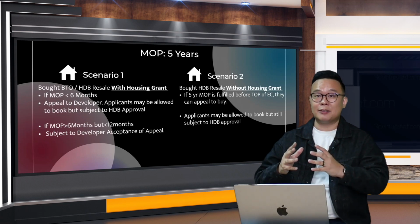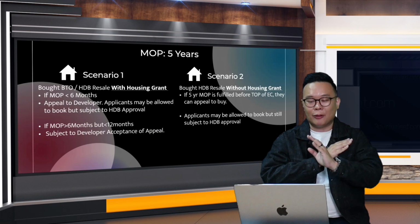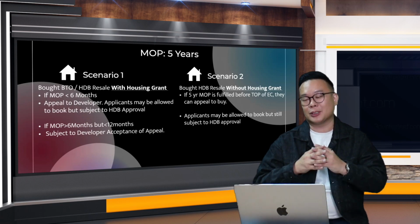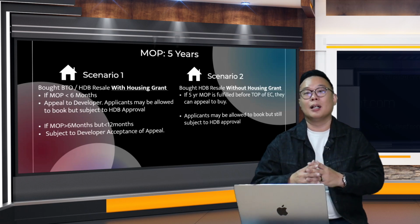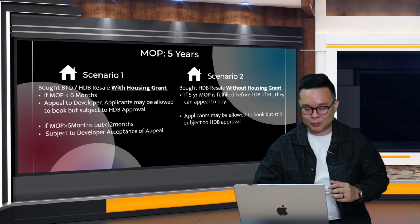Next, another scenario is for people who have purchased HDB resale and without a housing grant. If their 5-year MOP is fulfilled before the TOP of the EC, they can still appeal to buy. Again, this will be subject to both HDB approval and developer's approval.